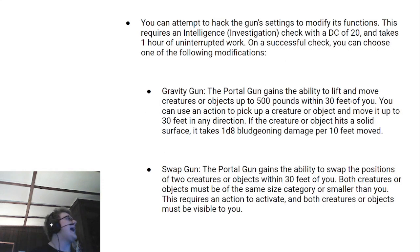You can attempt to hack the gun's settings to modify its functions. This requires an Intelligence Investigation check with a DC of 20 and takes 1 hour of uninterrupted work. On a successful check, you could choose one of the following modifications.